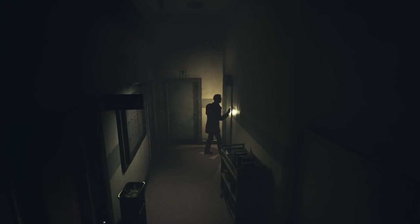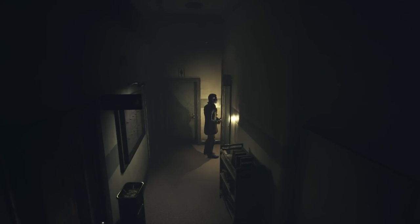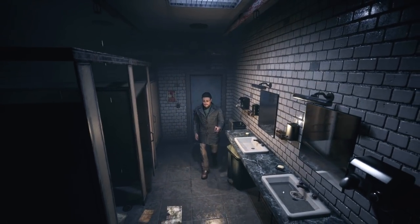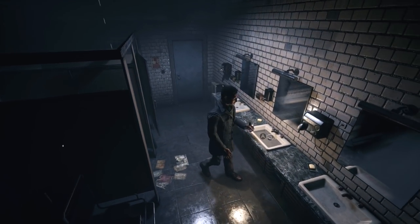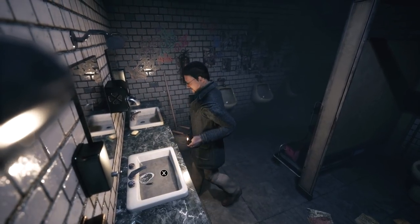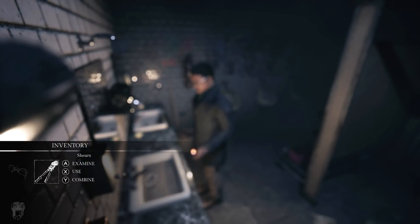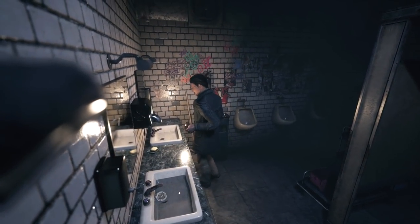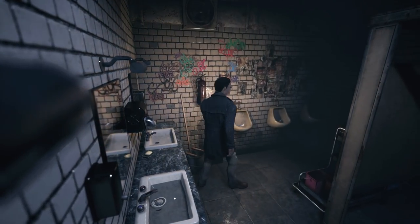Again, a low murmur and the whine of a camera, but apart from that, seems safe. Right, what have we got? Something in the sink. A blocked drain. But the sink isn't overflowing. Okay. Oh, yep, hang on. I don't know if shears are going to help. Or my reading glasses, but... Dipping that in won't help. Okay. No, probably not. I'll come back later.